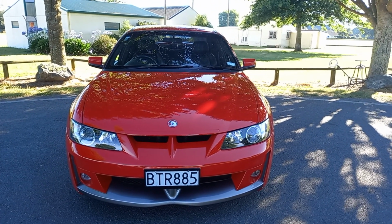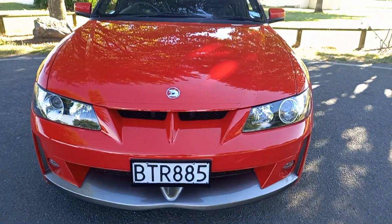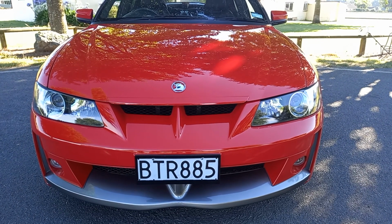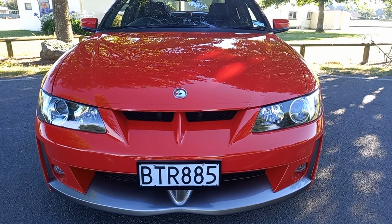When I got it, I wanted to make sure that everything was show ready, so that's why the whole front looks the way it does. It's never been in an accident or a crash or any of those sort of things. It's just that I'm extremely fastidious.